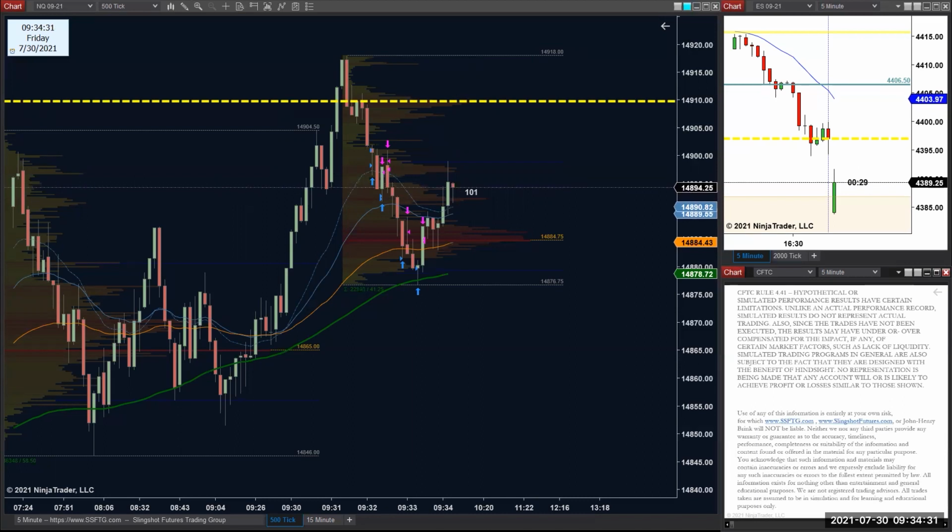Oh man, these candles are still just showing up out of nowhere. Holy crap. The rest of that bull bar and that bear bar just kind of appeared. Like, oh, hi, how you doing? Welcome to the party.